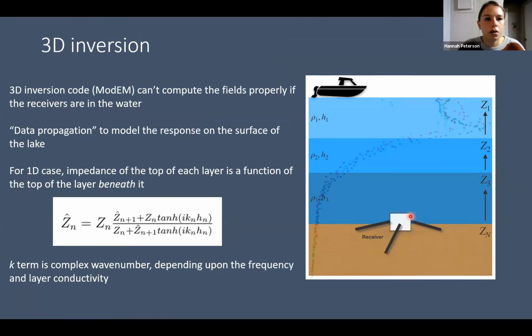All right, and then moving on to 3D inversion. The initial problem was that in MARE2DEM, we were able to put the receivers in that conductive lake water in the model like I showed, but in the 3D code you can't include the bathymetry in that modeling. So what we had to do is use data propagation to model what the response would be if the receiver is recorded on the top of the lake, so that we were able to put them on the surface in the starting models. The diagram here shows a schematic again of a layered lake with those conductivity values. We have a conductivity and a thickness for each water layer. The receiver is going to be at the bottom layer.